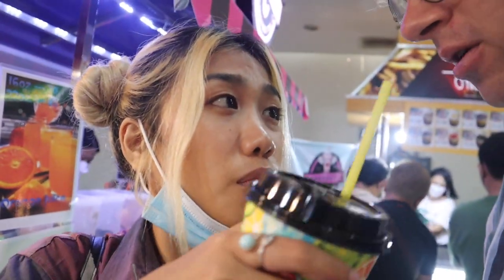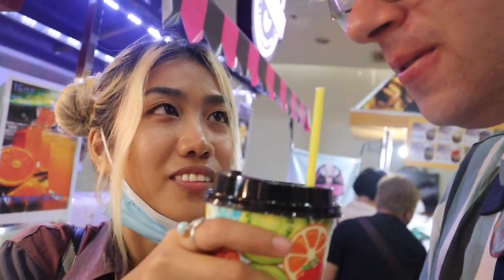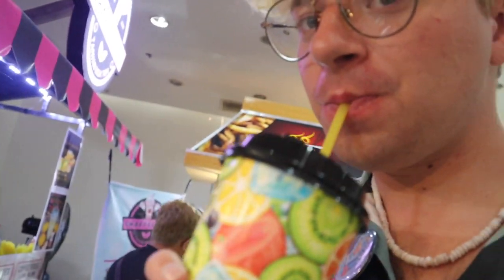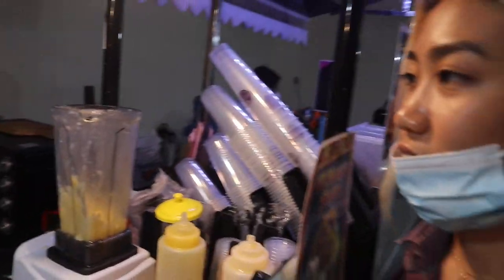Okay, right now we're getting a mango shake because it's so hot. And what did you get? Lemon yakult. Lemon boho? Lemon boho is pretty good. Very refreshing. Shake lang.